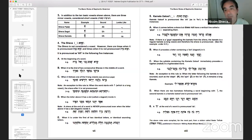And a lot of Siddurim, like his Siddur, or even all these Torah books that we use today to prepare our readings, have done the same thing that he talks about here. They've made the kamets larger, and the sheva that makes a sound larger, so that the reader is able to pick it up, okay? All right, so we'll go now to some selichot.